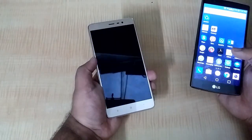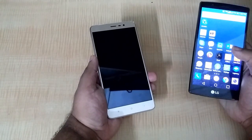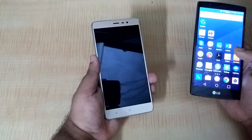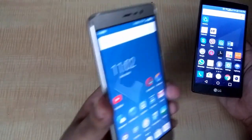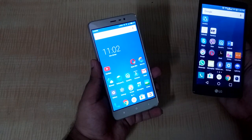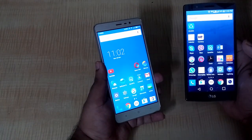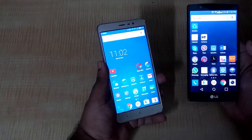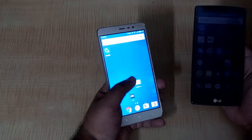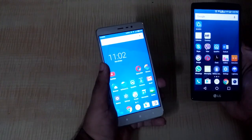LG chose the Snapdragon 808 because of heating issues present in early batches of the Snapdragon 810 flagship SoC from Qualcomm in 2015. Moving on to the Redmi Note 3's offering, we find that it has a brand new Qualcomm Snapdragon 650 SoC with two new Cortex A72 cores, which are newer cores than the Cortex A57, clocked at 1.8 GHz, and four Cortex A53 cores clocked at 1.4 GHz.